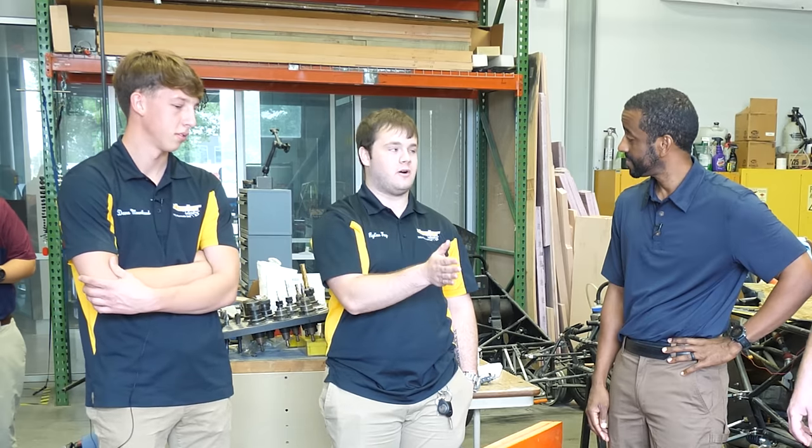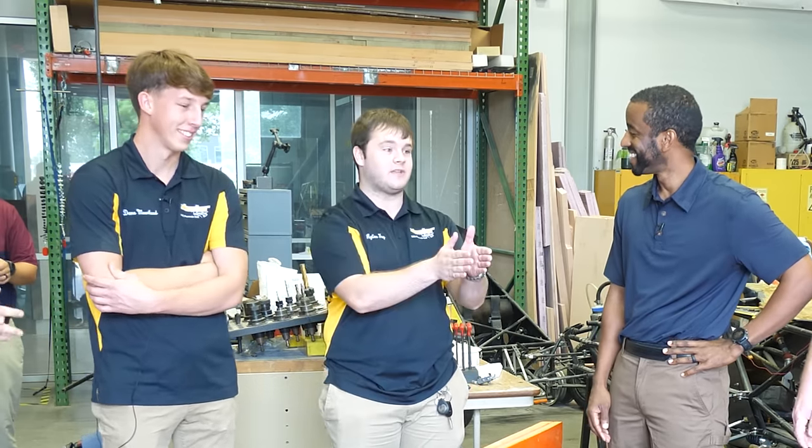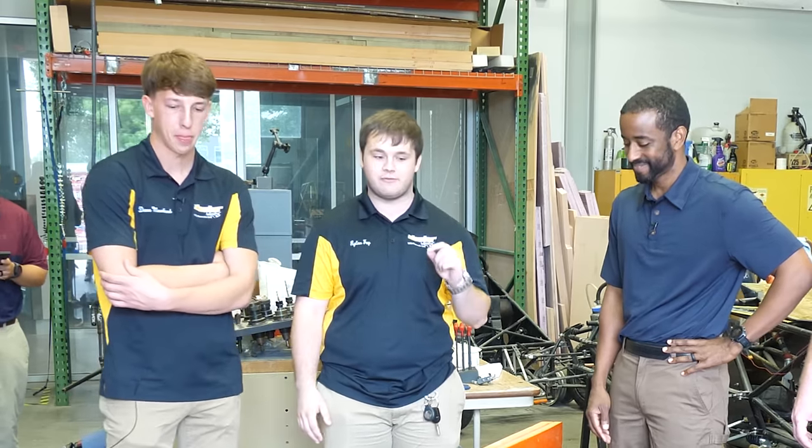Carbon's one of those things where you can't skimp on the previous step because it will affect you, right? If you do the first step at 90% and you do the rest at 100, the best you're going to get is a 90% result. So you have to be very meticulous on every single step.